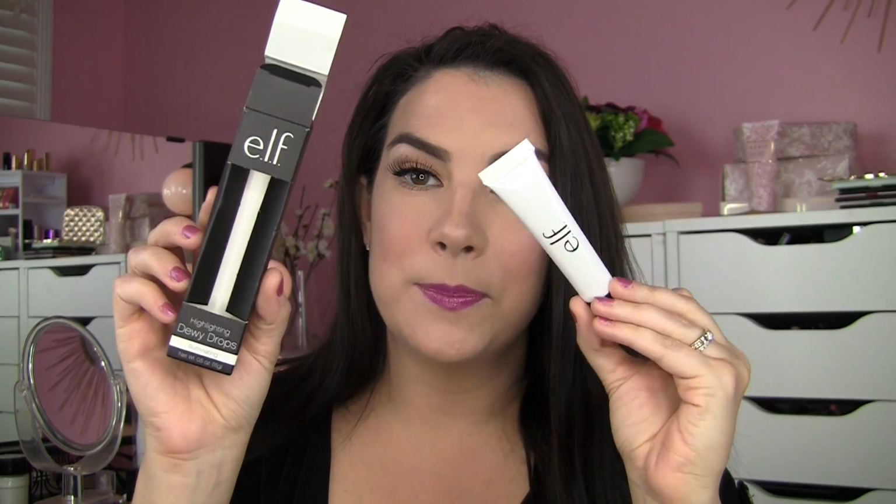A new face product that I got are these highlighting dewy drops, and the shade is just called Illuminating. It says a liquid highlighter with illuminating pigments that bring light to the face for a glowing dewy complexion. And in the directions, they basically say you can get some of this on your finger and just start tapping it all over your skin.